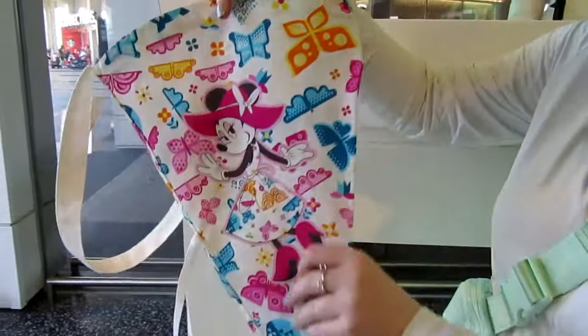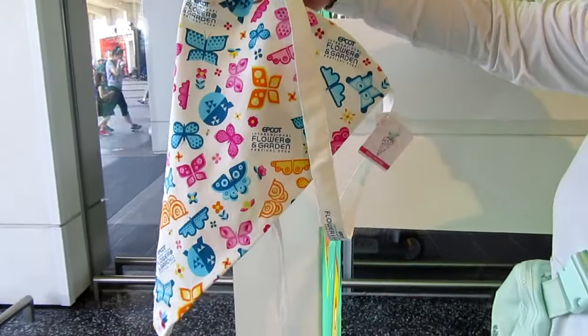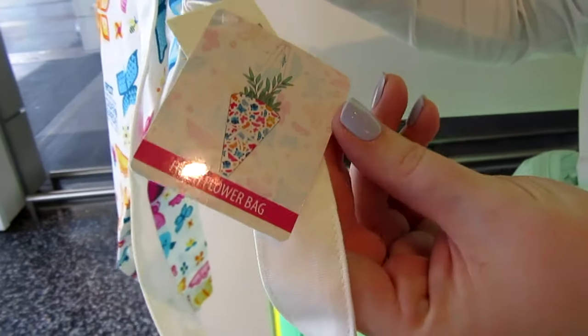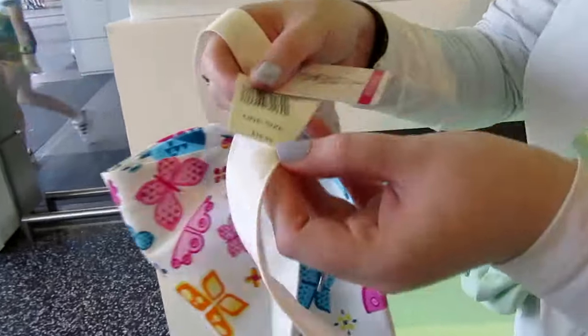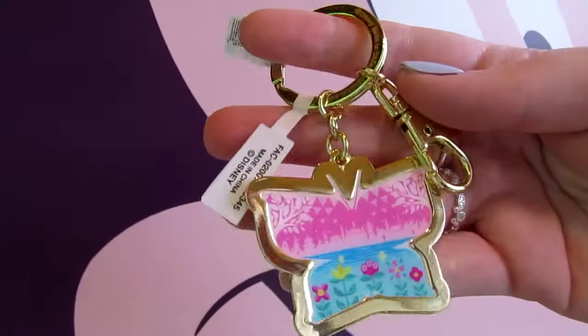This was a unique piece for this festival I've never seen before. It is a flower bouquet carrying bag. So you put your flowers in there. It has an adjustable cinch on the top so that they stay in the bag. And then it has an adjustable handle as well, so you can wear it on your shoulder and carry them home from the market.